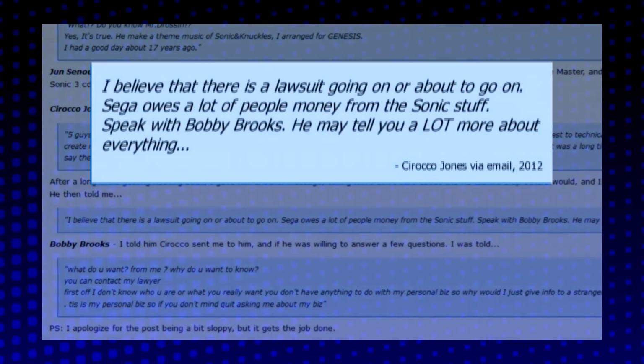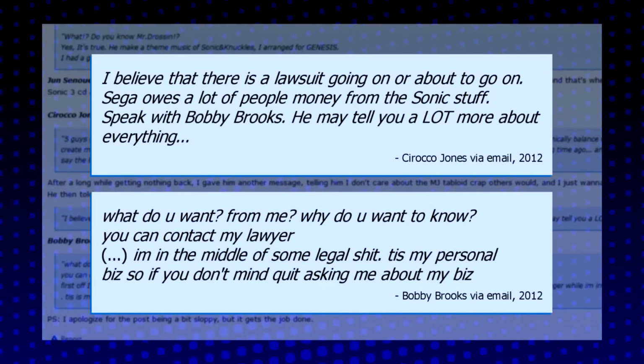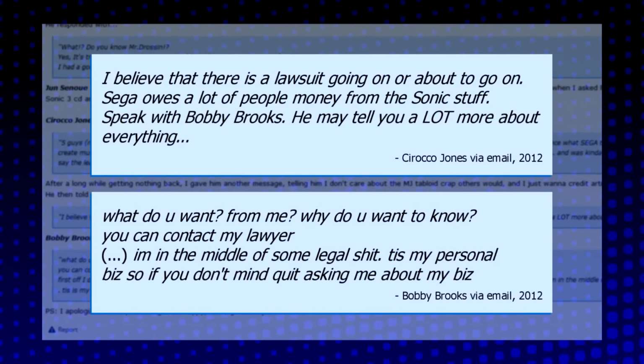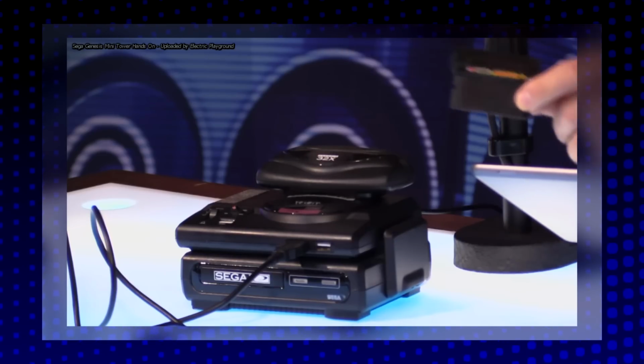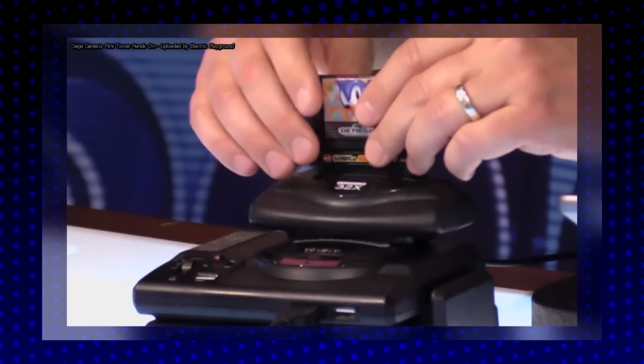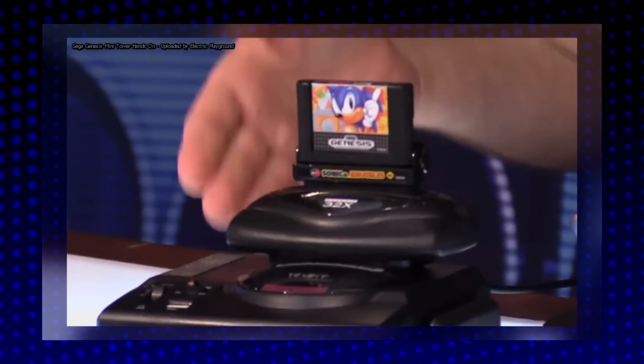This created a problem when Michael Jackson's production team started claiming Sega owed them years worth of royalties and were threatening to start a legal battle. Rather than deal with the legal battle, Sega quietly swept Sonic 3 under the rug for a number of years, barely acknowledging that the game existed at all.